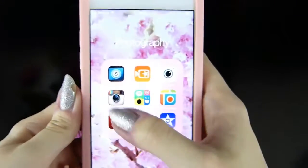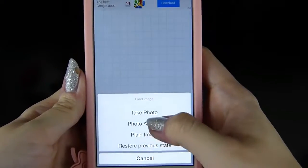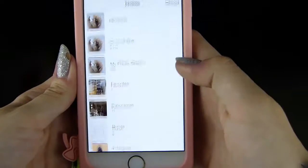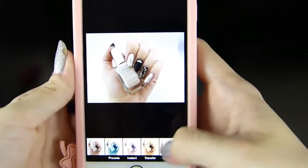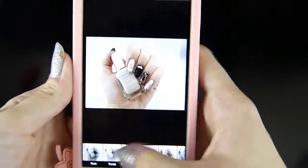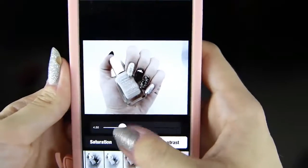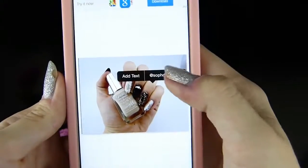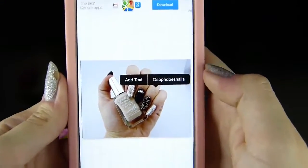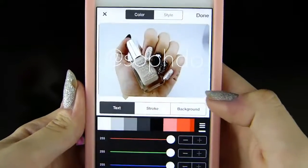And then I will go into the Fonto app to add my little logo around my nails. So I just open up the photo that I just kind of made look beautiful. And then you can choose all these different filters. I normally go for the color control one. Turn up the brightness, turn up the contrast, and turn up the saturation. So then I've preset my name to be on this. So I click sophdoesnails, then you go onto style.